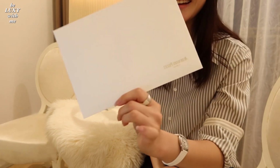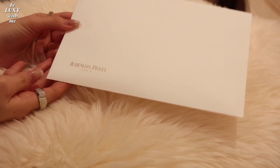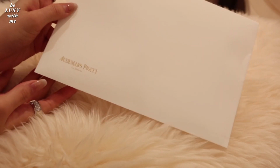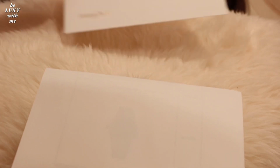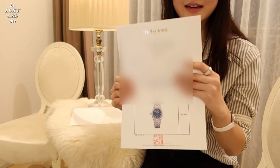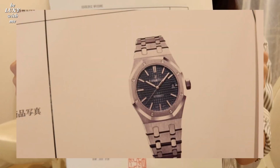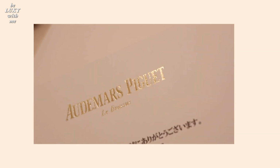And to prove that I ordered from Audemars Piguet, I got the order receipt and wanted to show you guys. Ta-da! So, can you see? This is the envelope that I got from Audemars Piguet. Let's open it up. There are 2 receipts because I ordered 2. And the first one is this one. As you can see, it's actually written in Japanese because I got it from Japan.